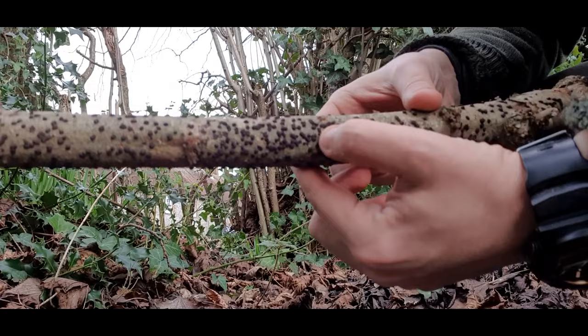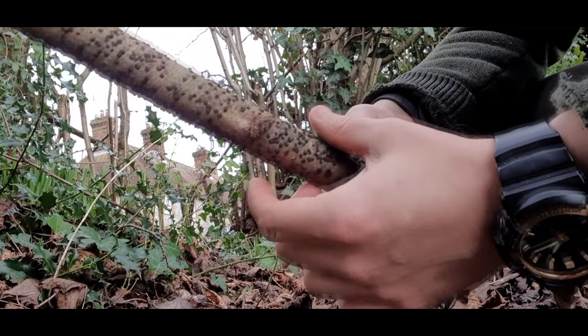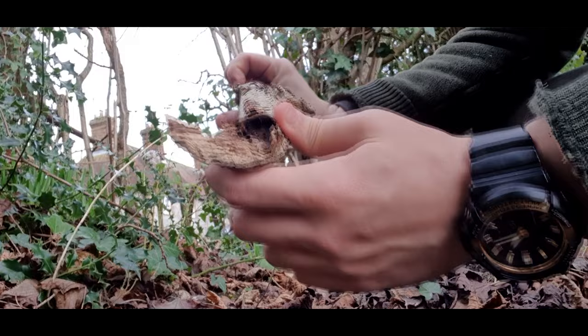Something you also want to avoid is, I don't know what fungus this is, but it only seems to grow on the dead stuff. So avoid bits like that. Some of the things you look for, long straight bits, even if they're slightly bent, you can straighten them later. We'll come to that.